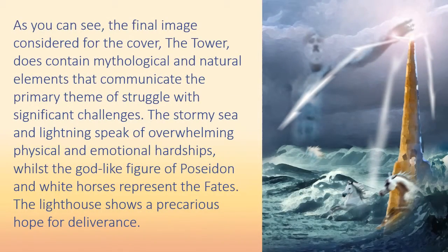As you can see, the final image considered for the cover, the tower, does contain mythological and natural elements that communicate the primary theme of struggle with significant challenges. The stormy sea and lightning speak of inevitable and overwhelming physical and emotional hardships, whilst the godlike figure of Poseidon and the white horses represent the fates.